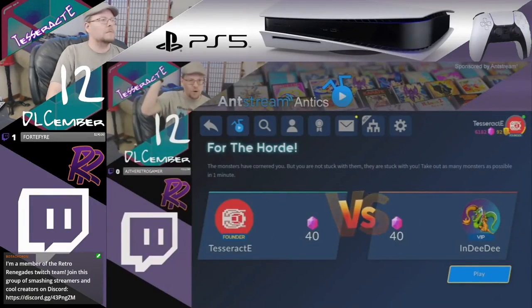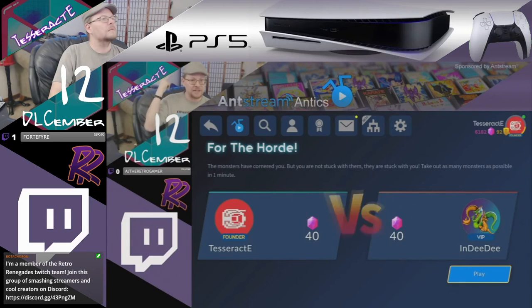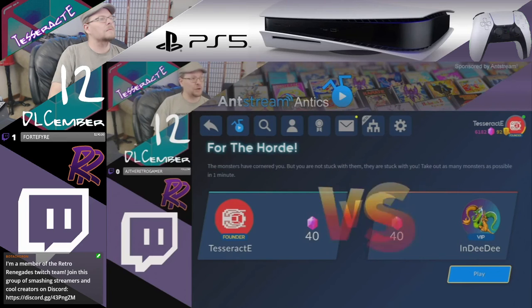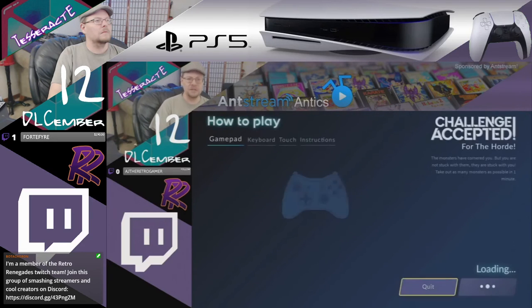For the Horde! No, this is not World of Warcraft. This is Ninja Massacre for the ZX Spectrum. The monsters have cornered you, but you're not stuck with them. They're stuck with you. You're Chuck Norris. Take out as many monsters as possible in 1 minute. And we're going to send this one over to Dee Dee.